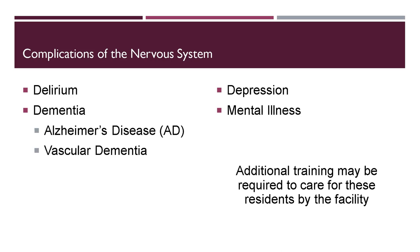Vascular dementia is the second most common. That occurs from injuries to blood vessels that supply blood to the brain, as in a head injury or stroke. The symptoms are similar to Alzheimer's: memory loss, disorientation, and difficulty communicating. Depression is another complication involving the nervous system. Signs of depression include apathy, sleep problems, irritability, and trouble performing normal tasks.